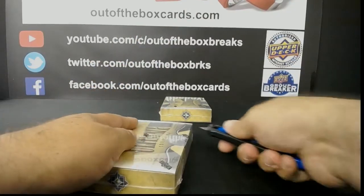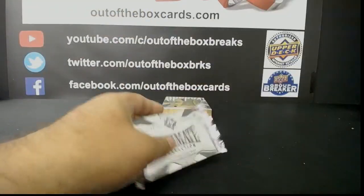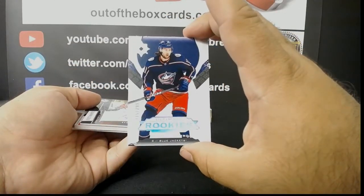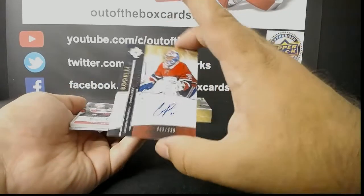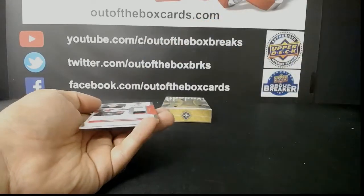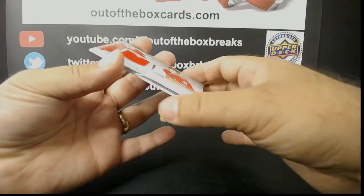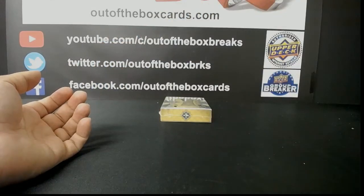Box 7. Inner team buy number 2 on release night of Ultimate Collection. Ultimate Rookie at a $299 Kevin Stenland, Columbus. Ultimate Rookie Retro Auto at a $225 Caden Primo from Montreal. Autographed debut threads at a $99 Jesper Boykvist for the Devils. Ultimate Rookie Jersey at a $399 Dominic Kubalik, Chicago.